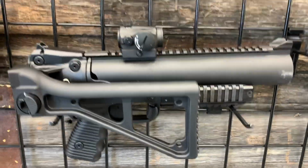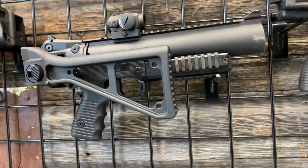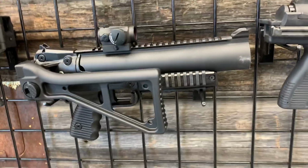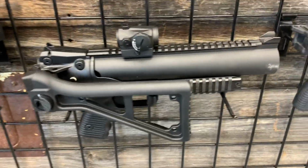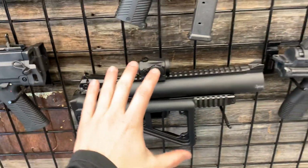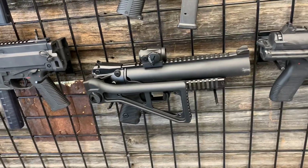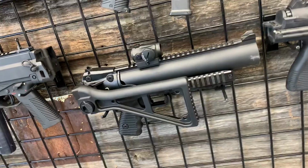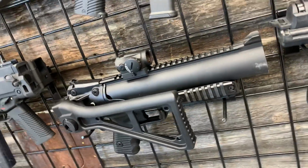Now, this thing, little thumper, is the GL06. This is their 40 mil grenade launching offering. So popular with law enforcement. You can run less than lethal rounds through these as well. Obviously, that's what law enforcement's mostly gonna be using: tear gas, beanbag rounds, things like that.